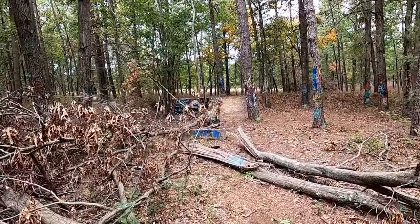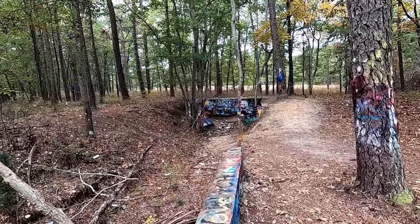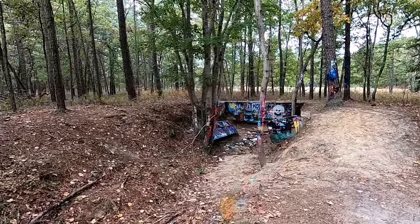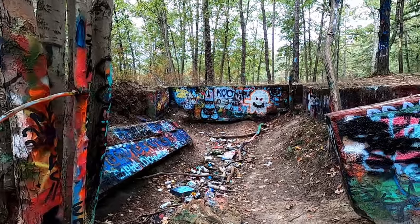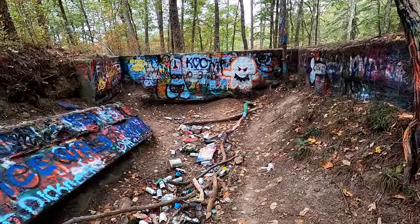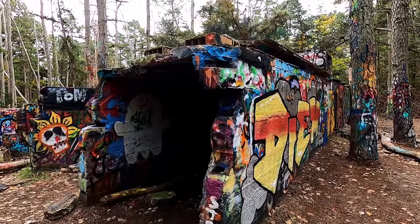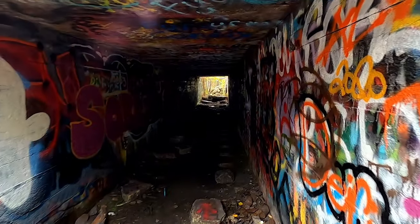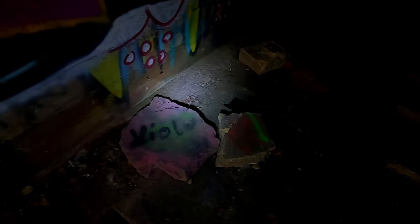Let's walk past. Back into this little section here. Looks like some sort of pit, maybe. Looks like this is where everybody throws their cans. Be nice if they at least picked up after themselves. Down through this section, we have all these square holes which drop down into the tunnels underneath. So I gotta watch my step when I walk through here.